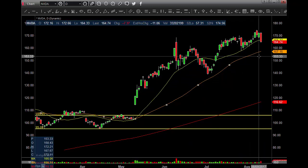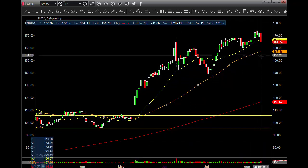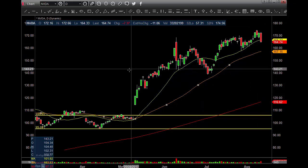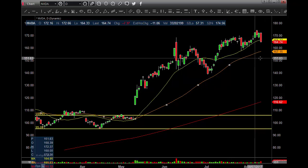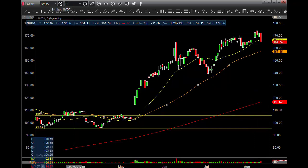Good volume today, though, and some more selling tomorrow. This could drag the markets down, so keep an eye on that. Keep an eye on the SPY, especially the volume as well on the SPY. 120 million today, sold off a little bit. This could drag the markets down, Nvidia. So we'll watch for that. But we'll look at the weekly close tomorrow as well and do a weekly update on this one.